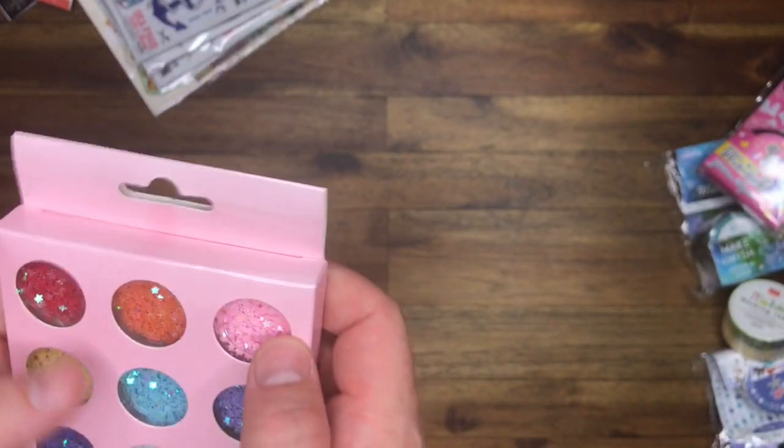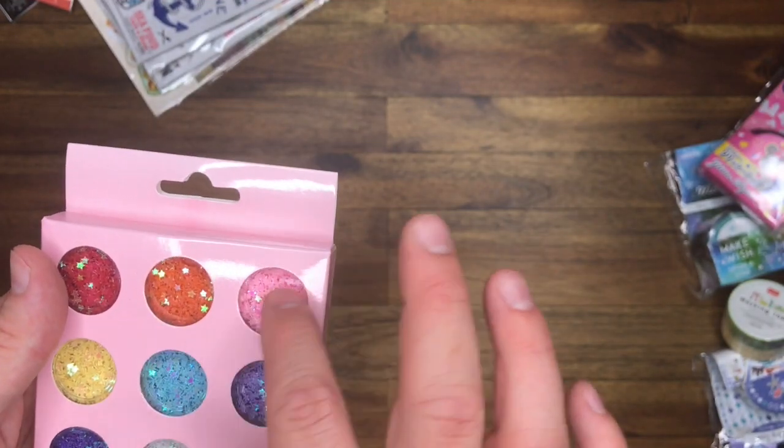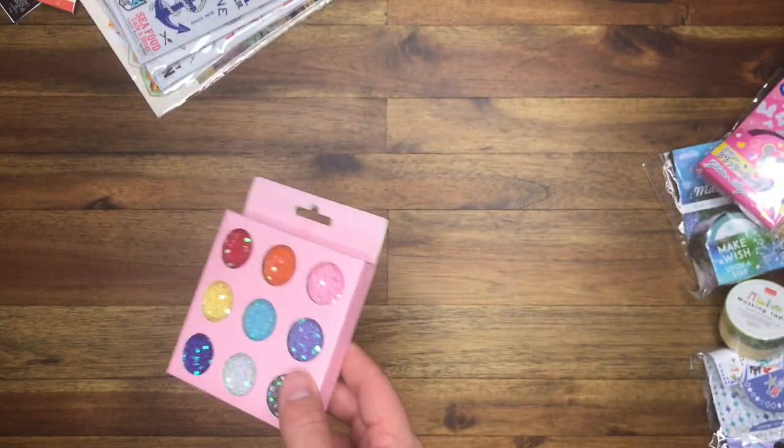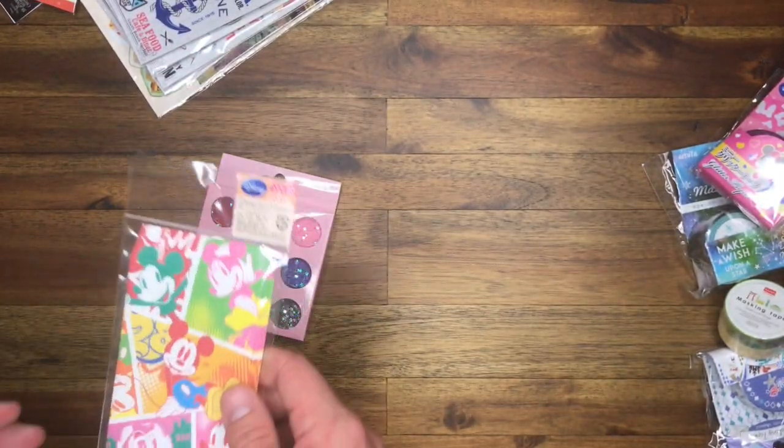I picked these up. One of the trends in Japan at the moment is to have star, like little sequins and stars and glitter just under your eyes, so... I really want to do that, but I don't think it'll translate well in Southern California.